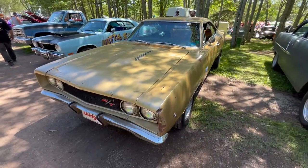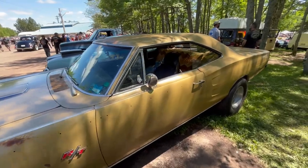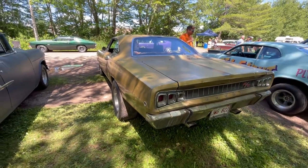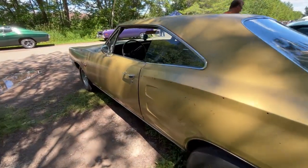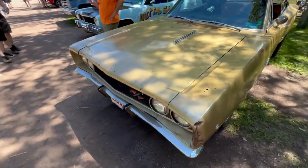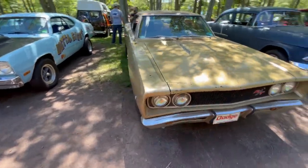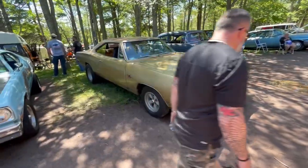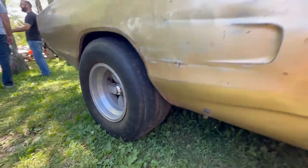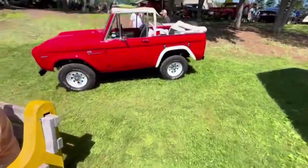This one was at the car show last time we were up. A 68 Cornet RT car. Just a badass ride. I love the taillights, the whole rear trim. Wicked. That's cool. Look at that. Doesn't that look mean? It's like, I'm coming for you. No matter what you are. Chevy, Ford. That's cool. Stance is wicked. Bronco.